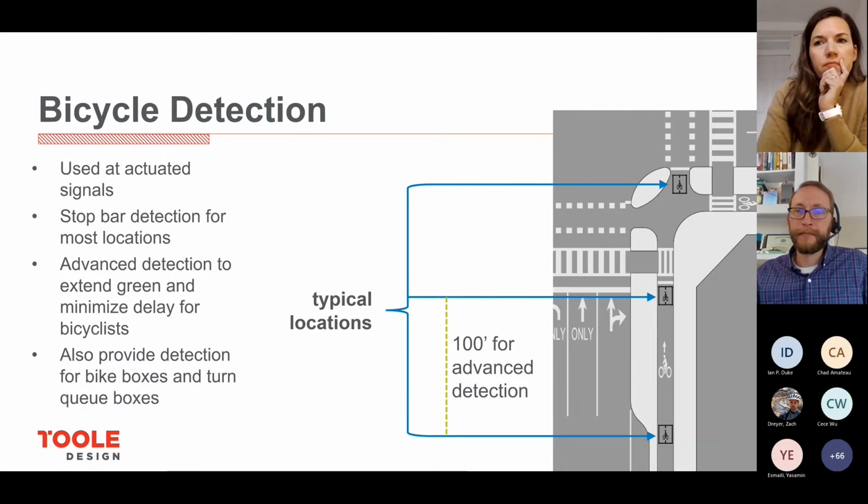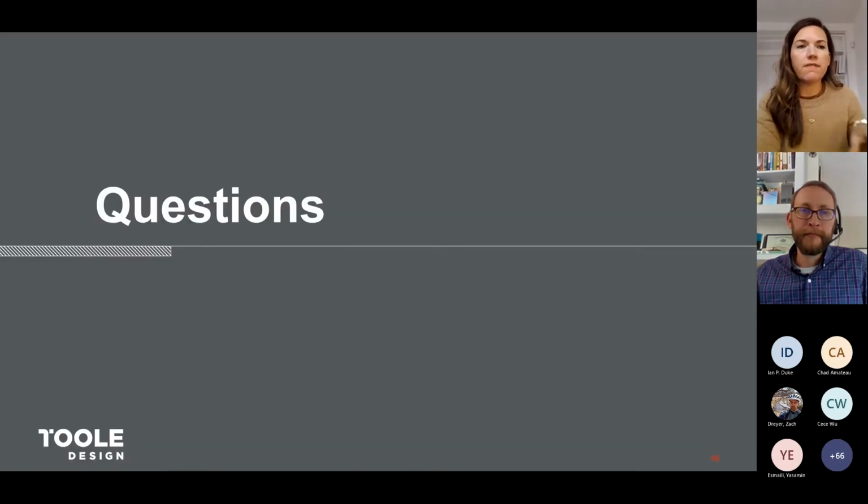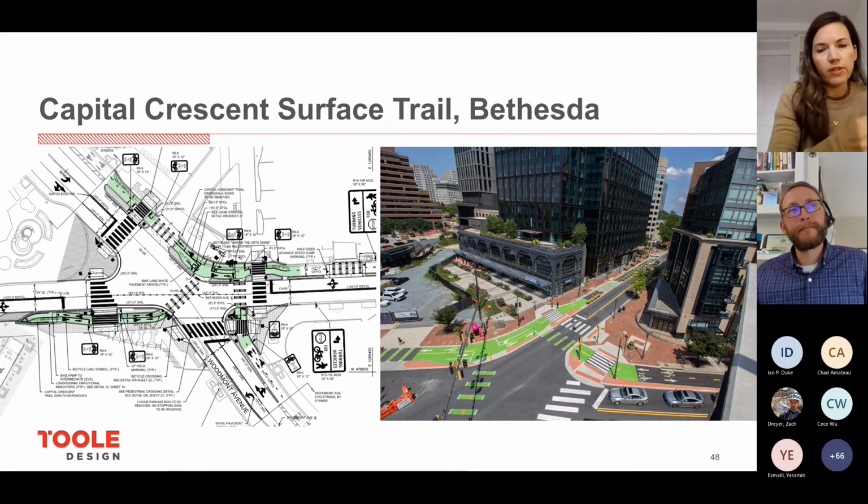Oh, I was going to say, as a quick follow-up, if you look at the Capitol Crescent Trail, where it's coming into Bethesda, it's a shared environment, and then it splits into a separated bikeway and a sidewalk crossing, and so there's a level of complexity there too.